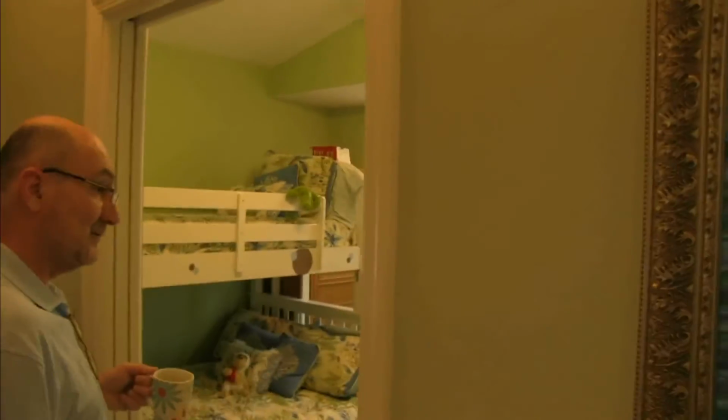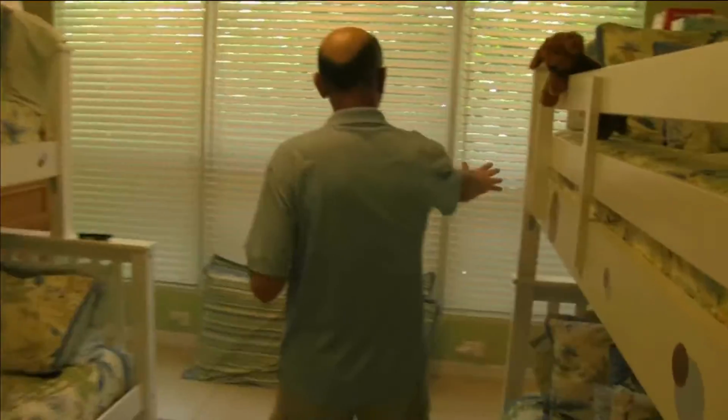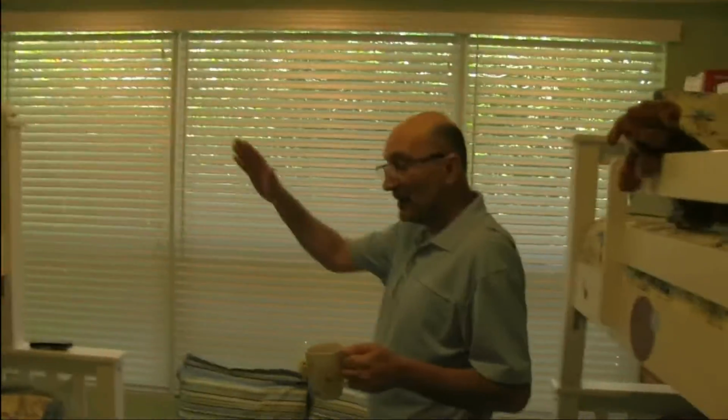This is one of my favorite rooms. This is our teenager kid room. We call this the hangout room or the fun room. It's really interesting. First of all, look at the size of this window. It's a full-size window. It opens to the outside. But it has bunk beds. This is a double bed here, big enough for any adult. And then there's a single bed on this side, and then above, two single beds.